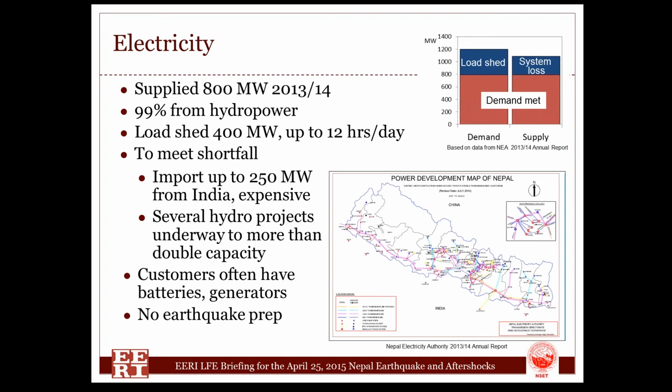So to meet this substantial shortfall, the Nepal Electricity Authority has been importing power from India. That's quite expensive, though, so they're trying to cut back on that. They also, over the long term, have several hydropower projects underway through which they hope to more than double the capacity of the system over the next several years.